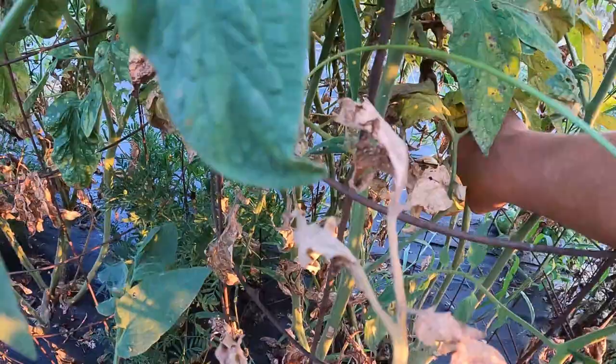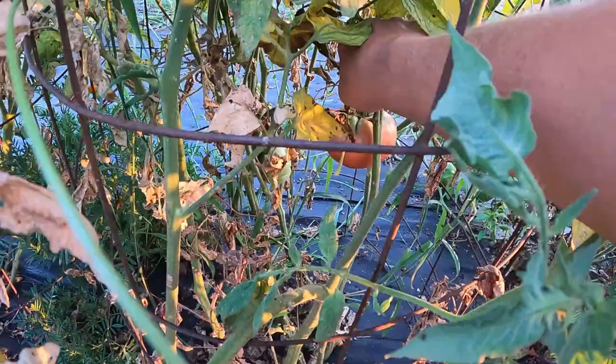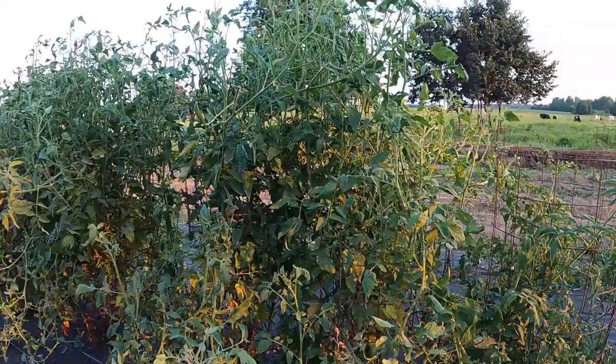But you can see they've got some yellowing leaves and different things. At this point in the year, I'm not too concerned about it. And then our old standby, all-time favorite, I guess you would say, is the Cherokee Purple. They've not done so great this year, though. I think it's just been a weird weather year for them. It's just like with a lot of things around here. Some things do good one year, and then they may not the next, so who knows?